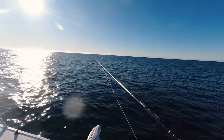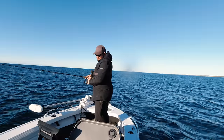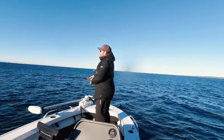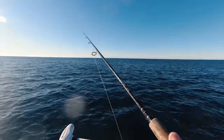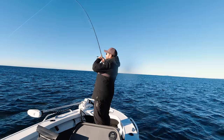Stacked bait here, man. Stacked up. Come on. Something's got to be eating all that bait. Oh, come on. It's a buffet. It's a fish's buffet down there. There's one. Yep. Oh, that was a buffet down there.